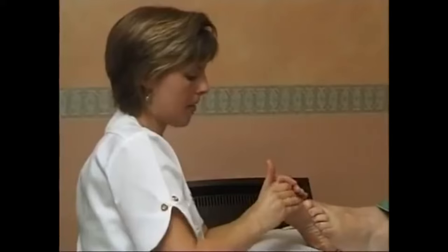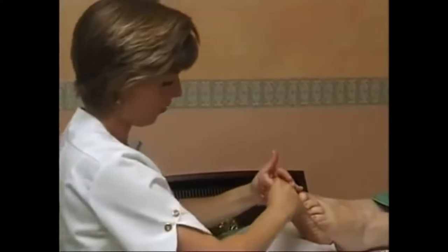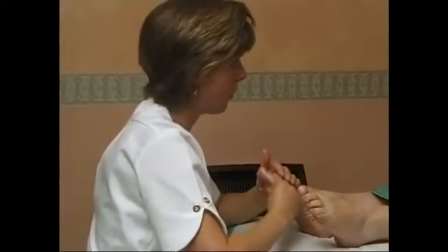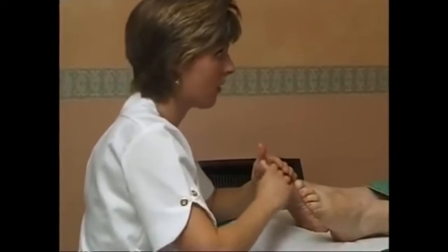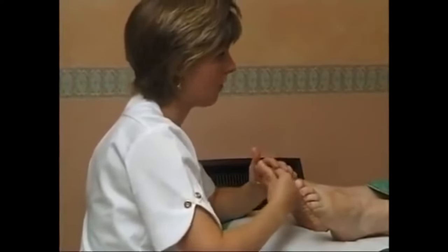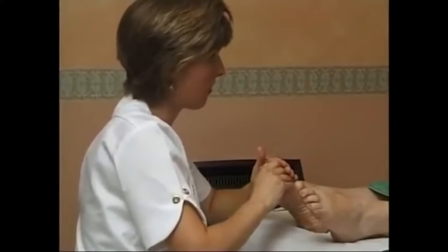One more point to make about relieving fungal infections, and whether it does stem from candida or not, is diet and nutrition. Avoid as much as possible, I know it's very difficult, anything which is fungal or yeast. So for instance, mushrooms.